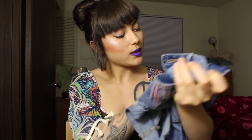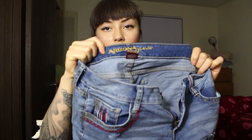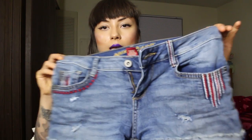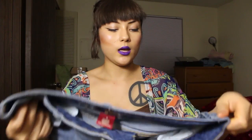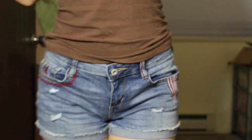These next ones are, what brand is this? Arizona. Oh yeah, this little Arizona brand. I can't remember exactly where I got these, but they have the American flag stripes going down. They have this design with the little red X's going down the pocket, and I'll show you what it looks like on right now. These are just the cutest pair of pants, or I mean shorts.